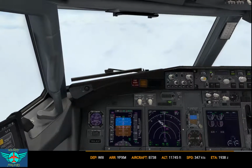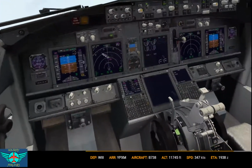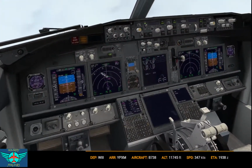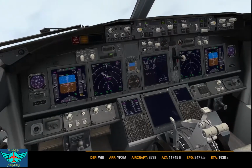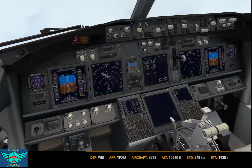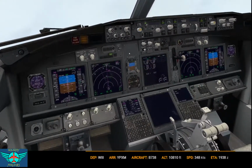So we're going to hit this descent hard. We are going to put out some full spoilers here, full flight detent. We're going to make this aircraft come down. We'll go ahead and bring the charts in. Yeah, we've got to be above 2,400 feet pretty quick here. We're going to set the pressure and keep this descent up.